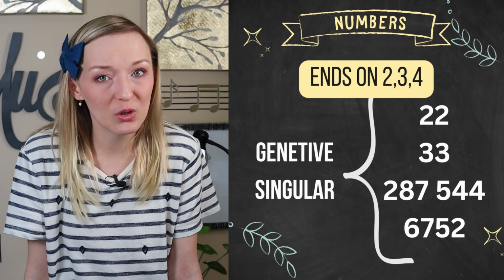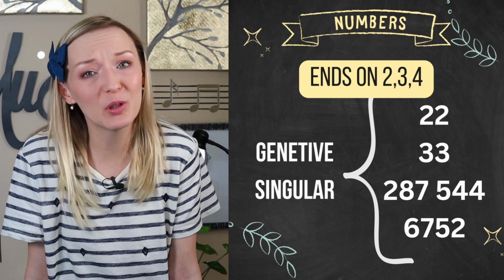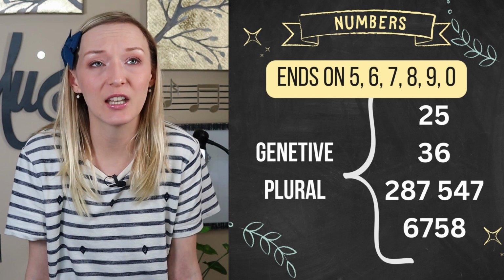When you have numbers 2 and 3 and 4, you will treat them as singular too, but it will be in genitive case. When you have numbers 5 and up, I mean 5, 6, 7, 8, 9, and 0, and then the cycle will repeat itself, you will have genitive plural.